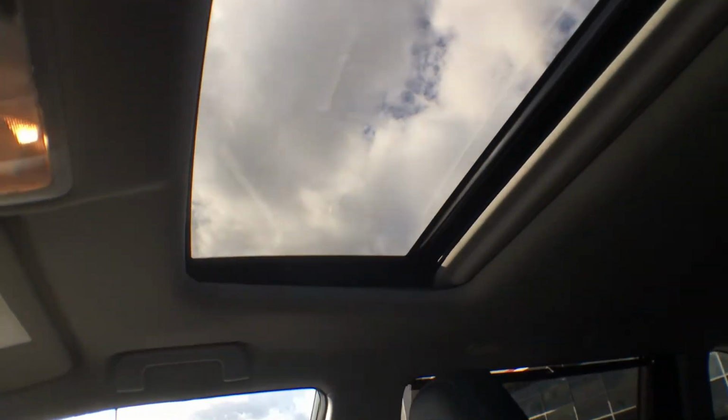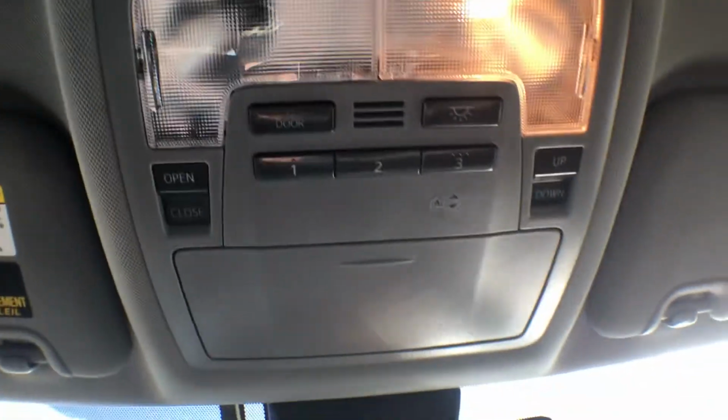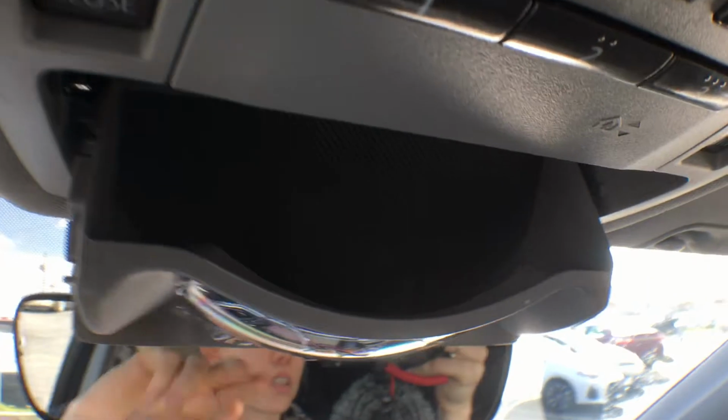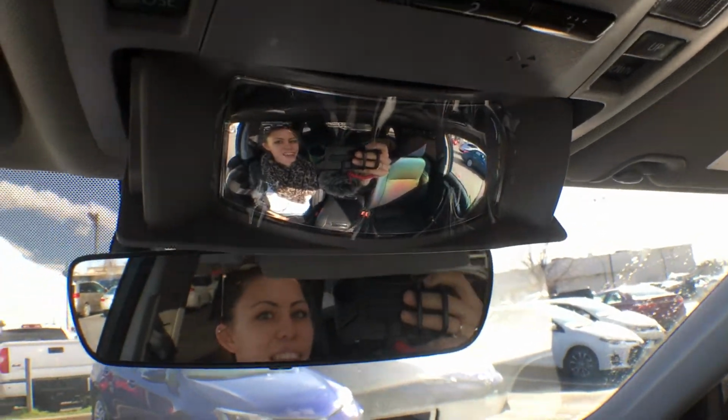Up top, we have our power moonroof, which is absolutely fantastic in the warmer months. Your controls for that are going to be just up here, as well as your interior light control, and we have our integrated garage door openers. This is a sunglass holder, which does have a little cushy pad on the inside so that they don't get scratched.